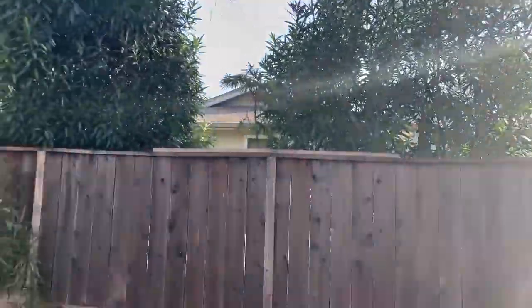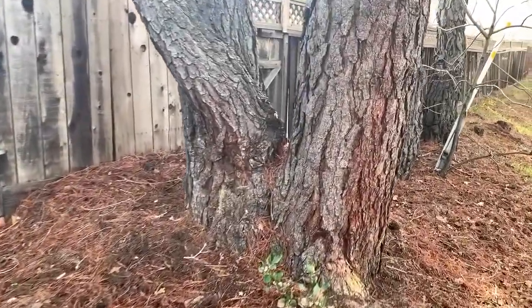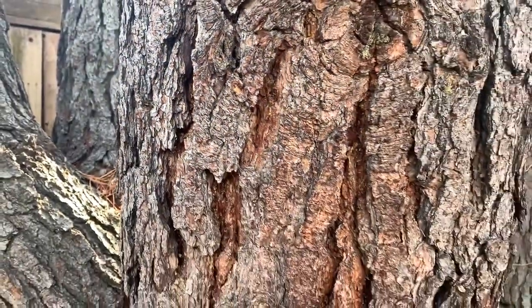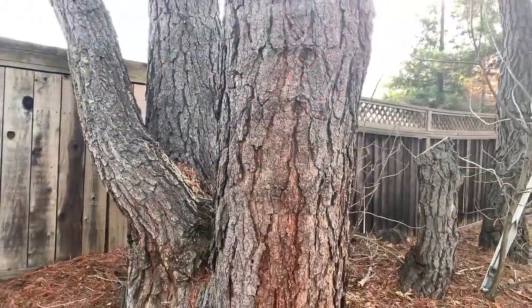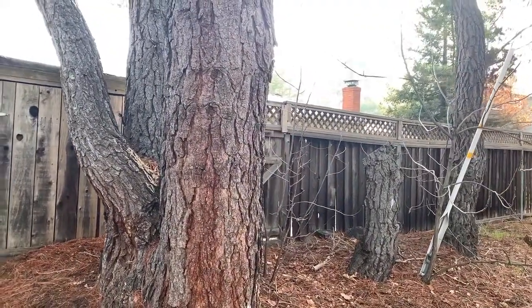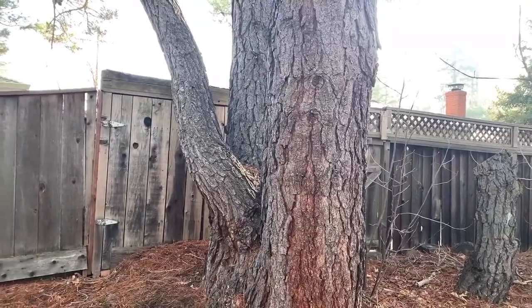Now we can't really tell if this is a Jeffrey pine or a Ponderosa pine. The best way to tell is to come over to the tree trunk and take a smell. That smells like turpentine, which means this is a Ponderosa pine. That's how we tell the Ponderosa pine from the Jeffrey pine. They look very similar otherwise, but it's the smell of the bark that makes the difference. See you in a bit.